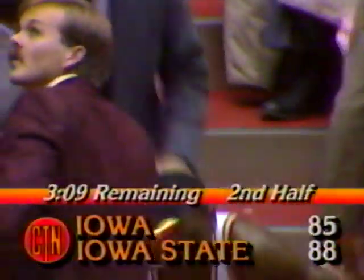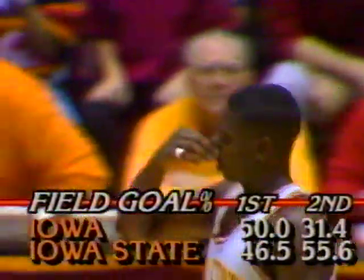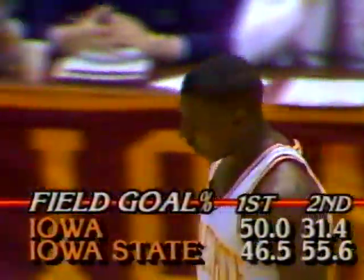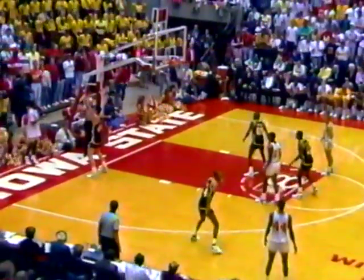Now back to Mark and Gary. 3 minutes, 9 seconds left to play, and Grayer is getting up. And here's the field goal shooting by halves. Iowa, ice cold here in the second, 31.4%. Iowa State turning up the heat, 56%. And Grayer appears to be okay. I believe it's Iowa State basketball, and it will be. 3 minutes, 9 seconds left to play. Iowa State with a three-point lead, and nobody's going home from this one early.